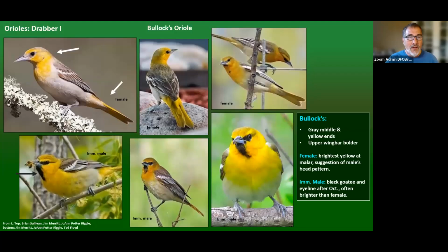The female Oriole sometimes shows almost two wing bars, but the top one is much more obvious and broader. So again, it's kind of mirroring the pattern of the adult male a little bit.